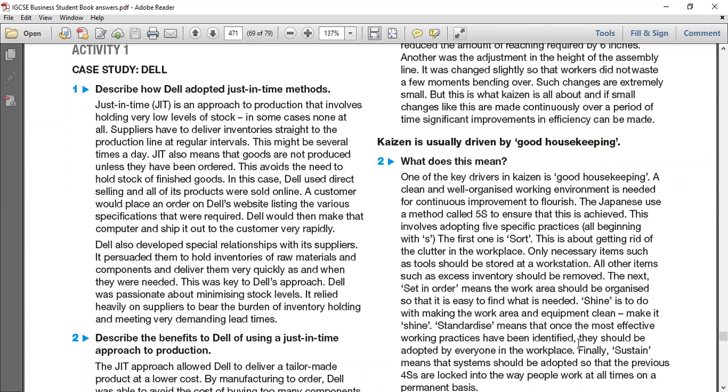JIT also means that goods are not produced unless they have been ordered. This avoids the need to hold stock of finished goods. In this case, Dell used direct selling and all of its products were sold online. The customer would place an order on Dell's website, listing the various specifications that were required, and Dell would then make the computer and ship it out to the customers very rapidly. The entire process they have mentioned again.